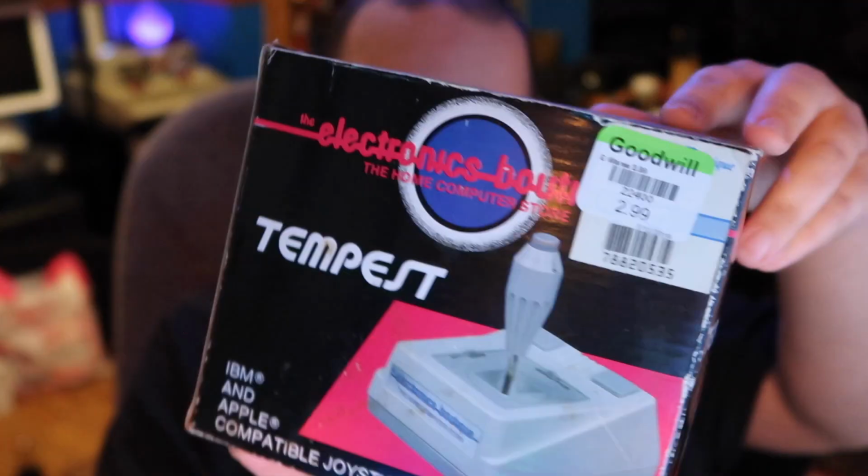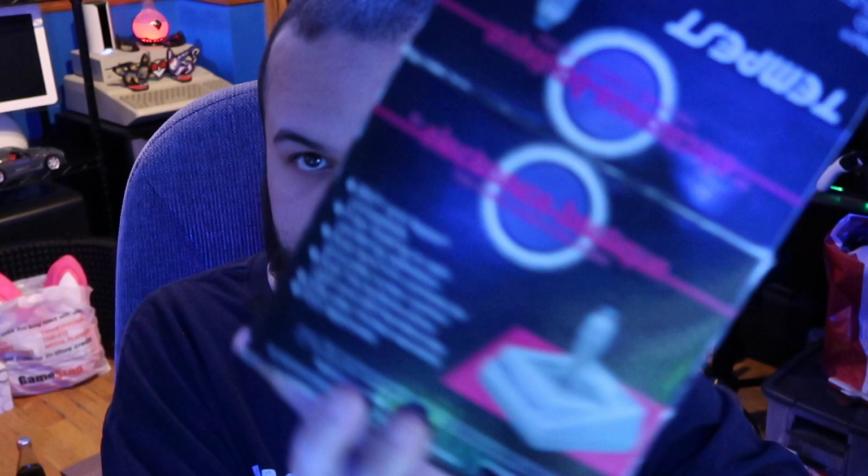This is for IBM and Apple. It's a very old joystick, and it was in decent shape. I'm probably never going to use it, but I do like collecting old tech, as you know. That's part of the series. So, keeping the box, definitely. It's got the original manual inside as well. I won't pull that out because that's just a piece of paper, really. But yeah, there it is.